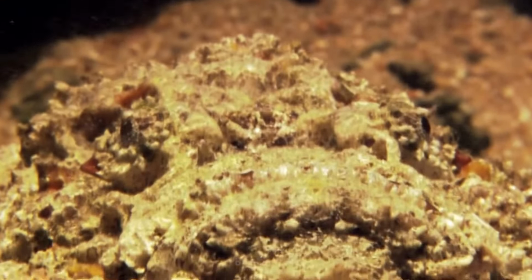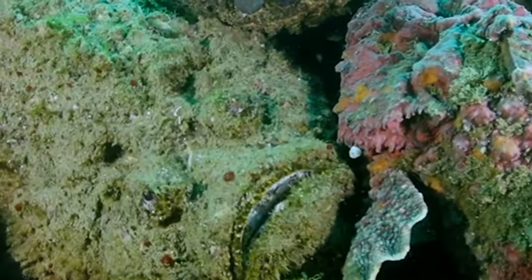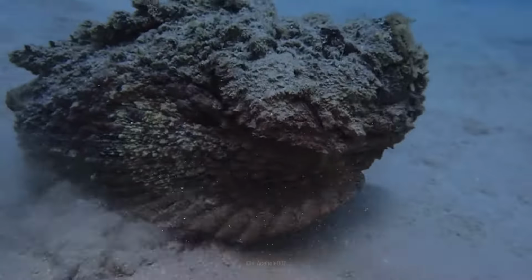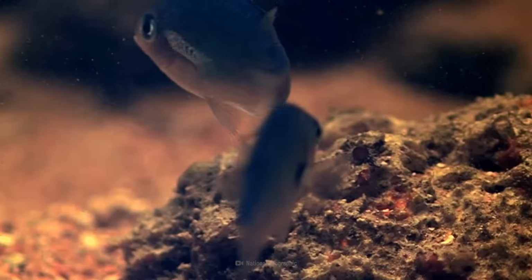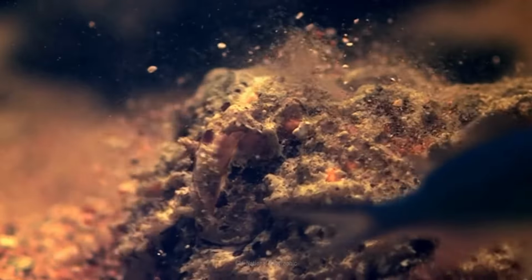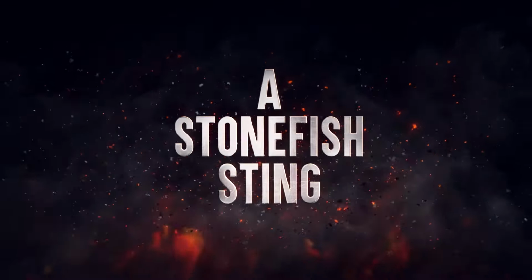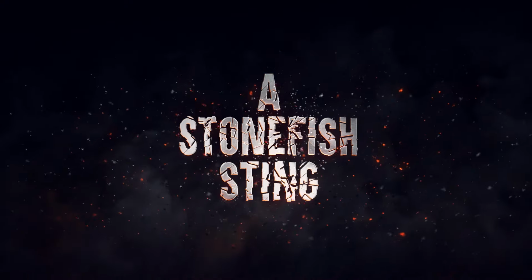That rock you just stepped on was really sharp. But wait a minute. That rock is moving. And as your foot begins to sting, you realize that was no rock. That was a stonefish, and it stung you. Here's how to survive a stonefish sting.